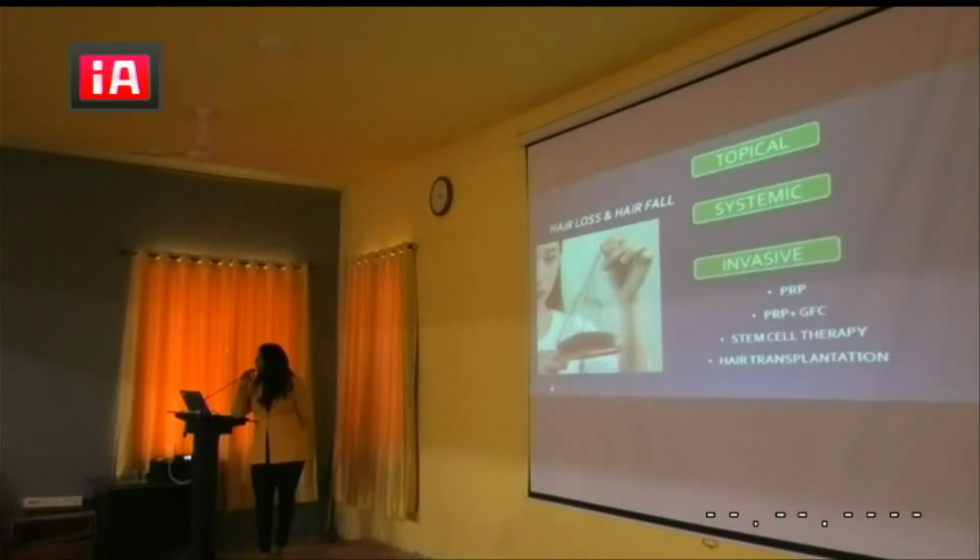Then again, basic therapies are there. You have PRP, stem cell therapies, hair transplantation therapy. So don't wait for getting a hair transplantation done on yourself. Better address it at an early stage of life because sometimes hair loss is also genetic. Again, look at your mom and dad. If they have a tendency of having loose hair and losing it at a very early stage, start your treatments as early as possible.